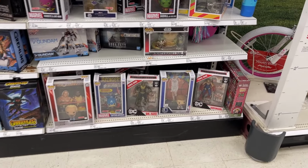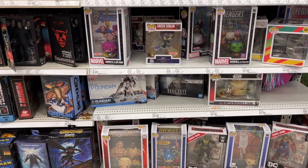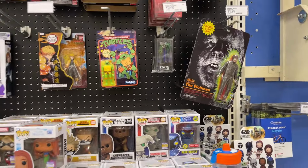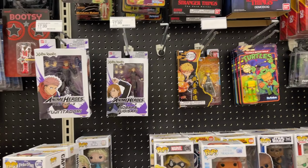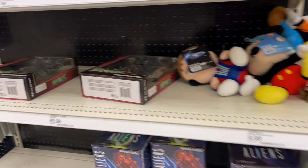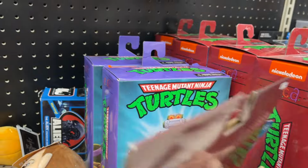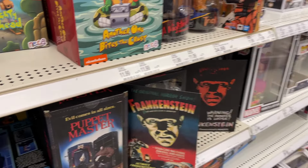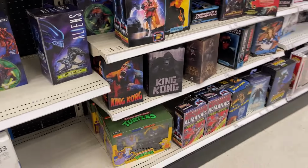We still have some of our Injustice figures, McFarlane, some Funko backers, some Gundam sets, Star Wars, Blue Beetle going on, Monsters, Ariel, Little Mermaid, Peter Pan, some anime heroes. There's our McFarlane Spawn. Still got some medieval Spawns. Look at all the pizza monsters. Pizza monsters and Metalhead hanging out there. Go Back to the Future, Puppet Master, Frankenstein, Demona, The Thing, Gremlins.